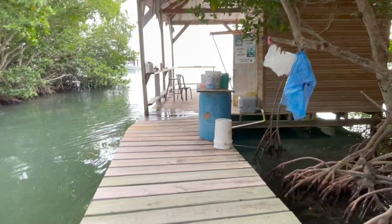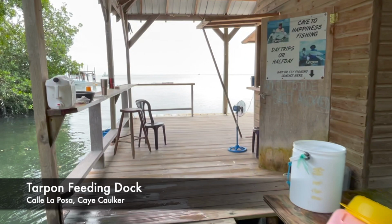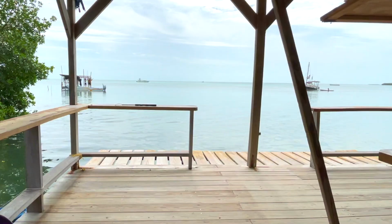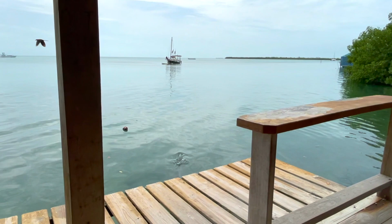After spending several hours at the Split, my mom and I decided to check out a fish encounter that is uniquely found in Caye Caulker. That is hand feeding the giant tarpon fishes. Ooh, sounds scary. Oh, they're swimming over here. Wow. Oh damn, they're huge. Whoa, they're big.